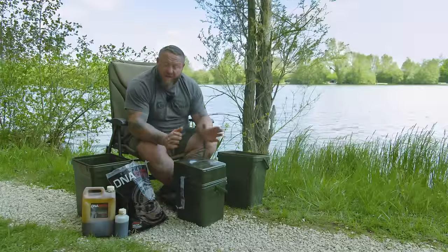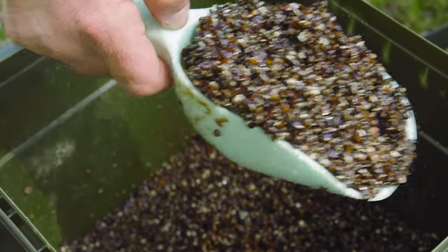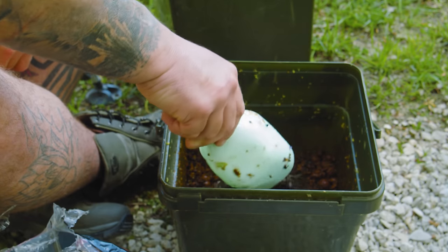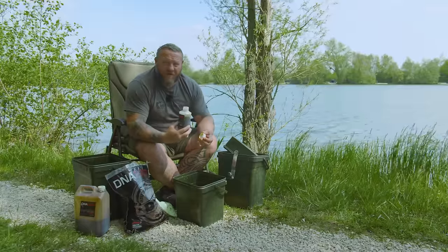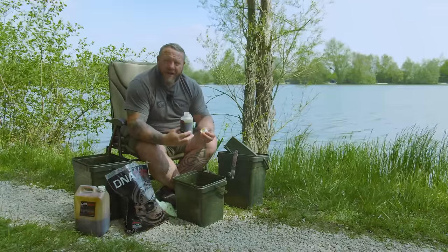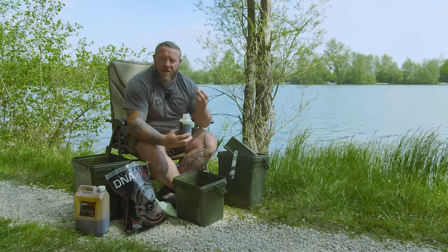Okay, so now that's done, very simply, take off the lid, put it to one side, grab a couple of scoops of hemp and buckwheat, chuck that in there as well. First off, it's a little bit of hemp oil. Don't have to go crazy with this stuff. What's brilliant about it is when it goes to the bottom of the water, any fish disturbs any of the bait, you get a huge slick come up.